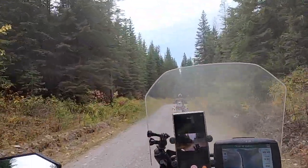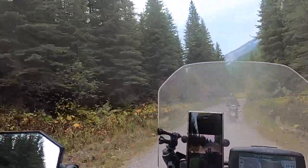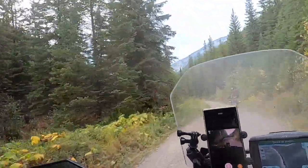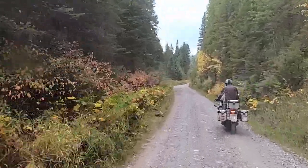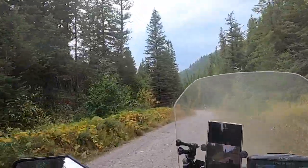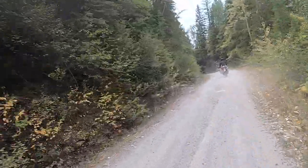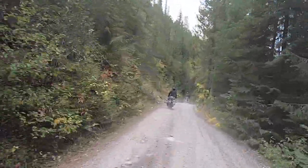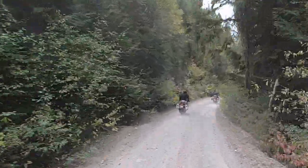So we just had a little break and we're heading through a mountain pass along the river. That's as close as we get to BDR. It's perfect. It's just perfect. Perfect and fun.